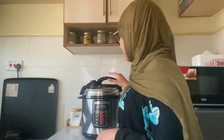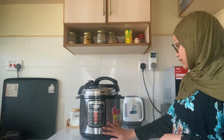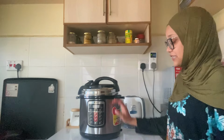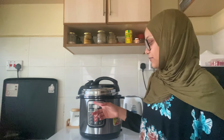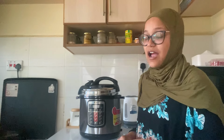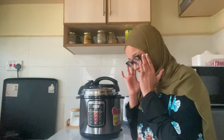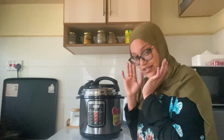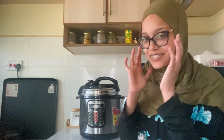But anyway, this is how it looks. It's a 10 liter pressure cooker. Oh, sorry, it's a 6 liter pressure cooker. And I went for the brand Reiki. I've never used this brand before, and actually I feel so bad, guys. I don't think I can continue with the video. Let me just see what I can do.